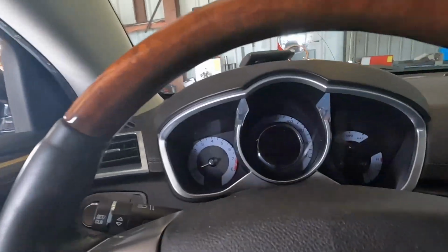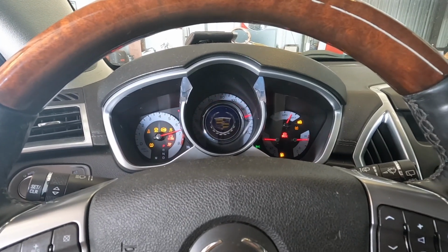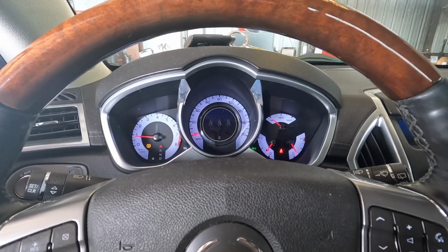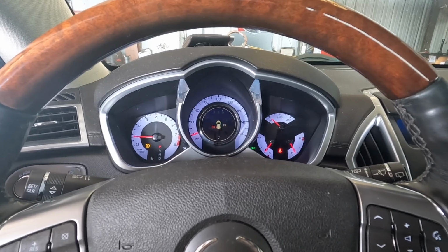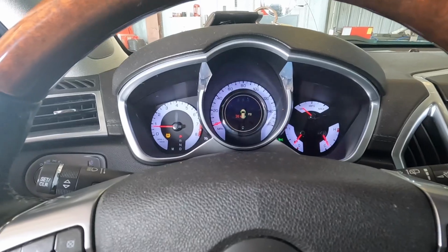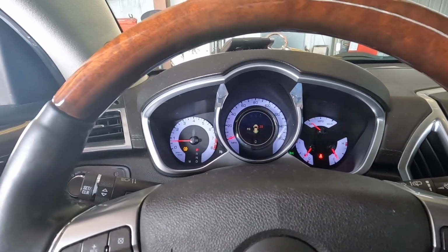So let's see what we got here for lights. Fire it up. Wait on the lights. They're all going to go through their self-check. And the check engine light's not on. We saw that coming. Oh, the tire light is on though. That's interesting. All right, let me get out my tire pressure gauge. I'm going to air up the tires.